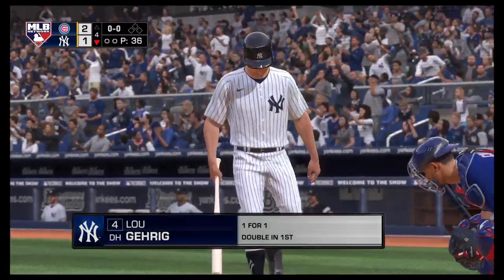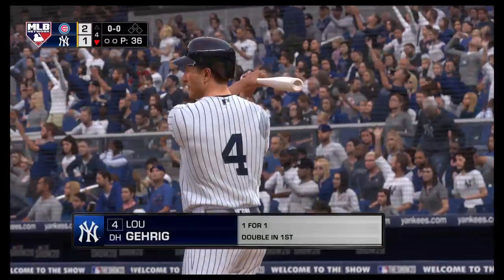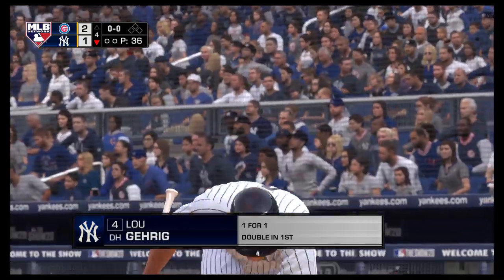Ready for another chance? Leading off for the Yankees, Lou Gehrig. He'll start things out against Kyle Hendricks as we get the designated hitter, number 4, inning underway.